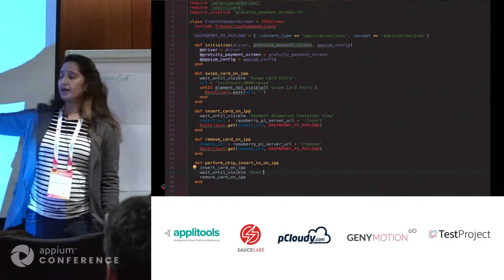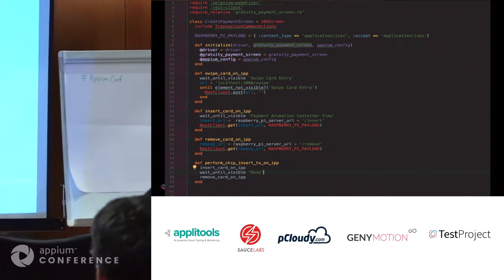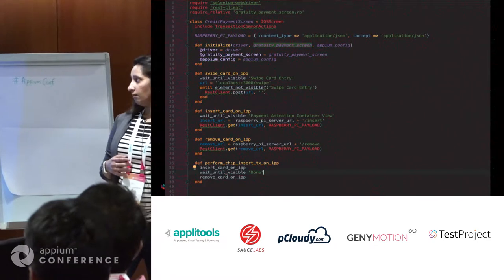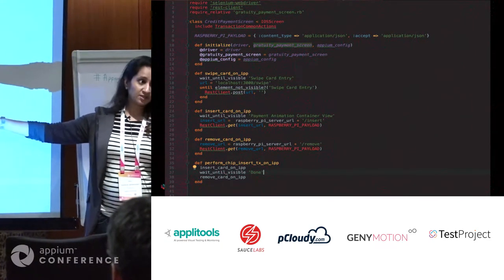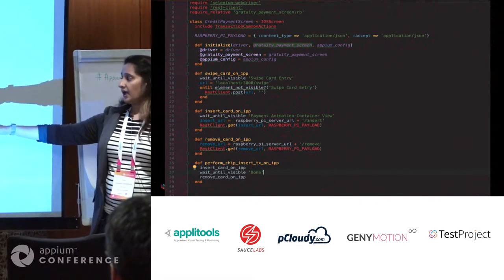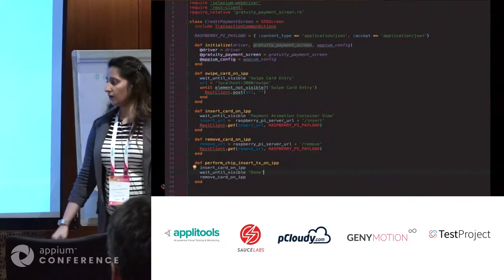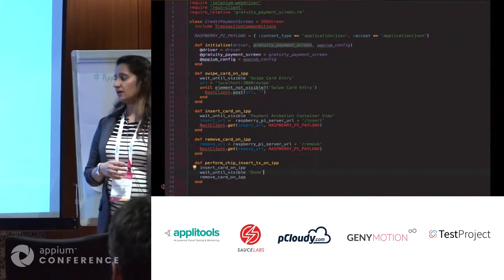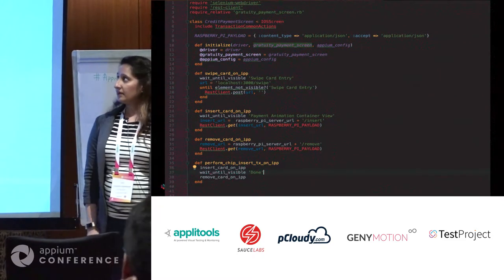We added retries saying that if it didn't go through until we get to the next screen, you keep trying to retry your swipes. Going forward, as I said, we have used Raspberry Pi now instead of the Arduino server, and that has insert card, remove card, and the whole functionality which does an insert card, waits for it to be done, and then removes the card. But we'll speak about that in detail later.